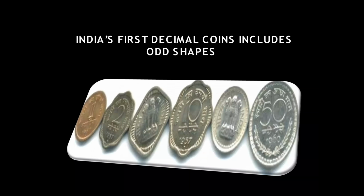India's first decimal coins, introduced in 1957 after independence. Unlike traditional round coins, this series featured unique shapes like squares, scallops, and hexagons, symbolizing a fresh start for the nation. Made from copper, nickel, and aluminum, these coins included denominations like the Naya Paisa. The distinctive shapes were not only practical for easy identification but also reflected India's innovative spirit in its new economic journey.